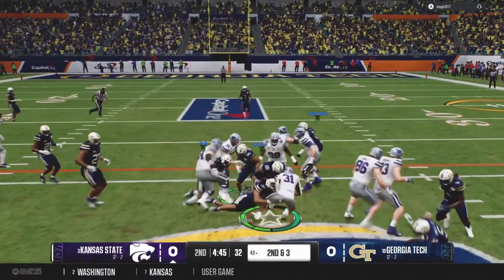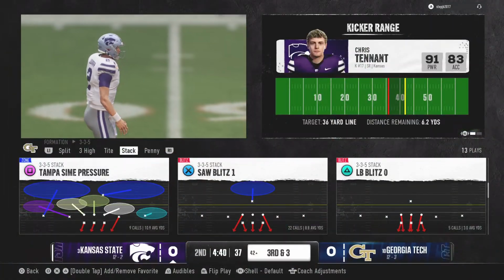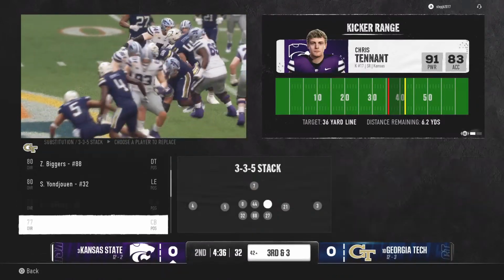Keep it on the ground. There's the handoff. Going to try to run inside, but nowhere to go. That back just had nowhere to go. Got to give credit to the defense and the run fits on that play.